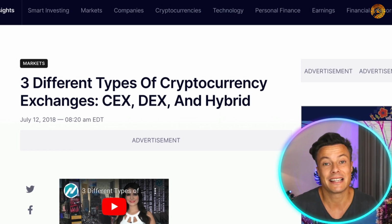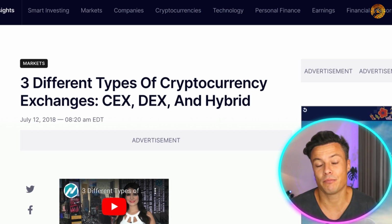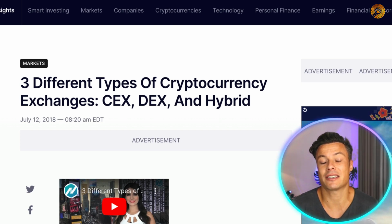Now, the biggest centralized exchange in the world is Binance. That has the largest trading volume, but there are also a load of other large centralized exchanges out there, such as KuCoin, Huobi, and many others.